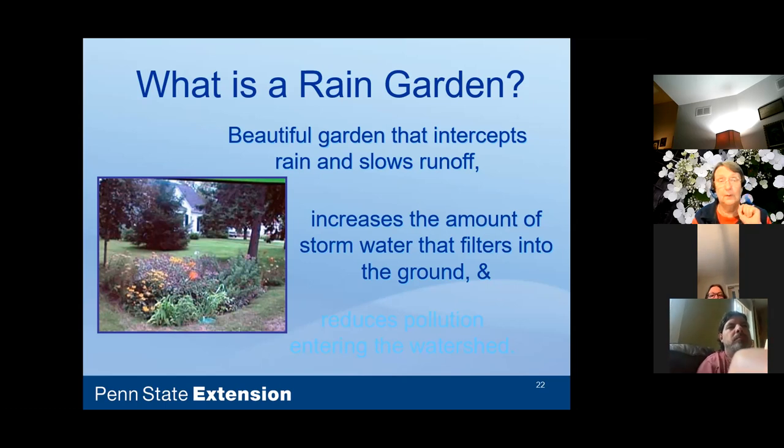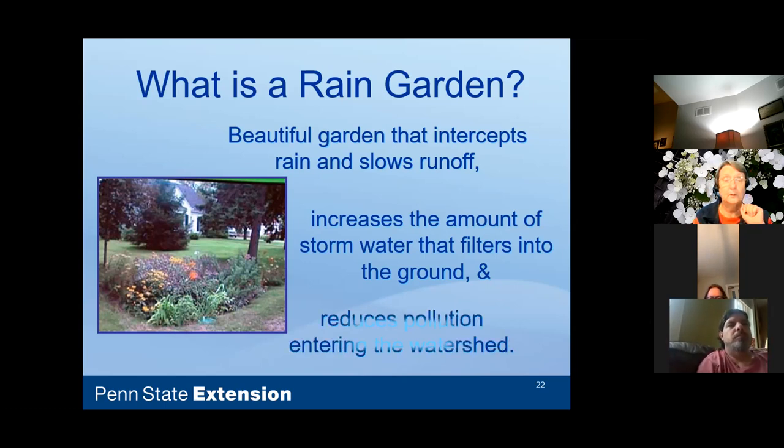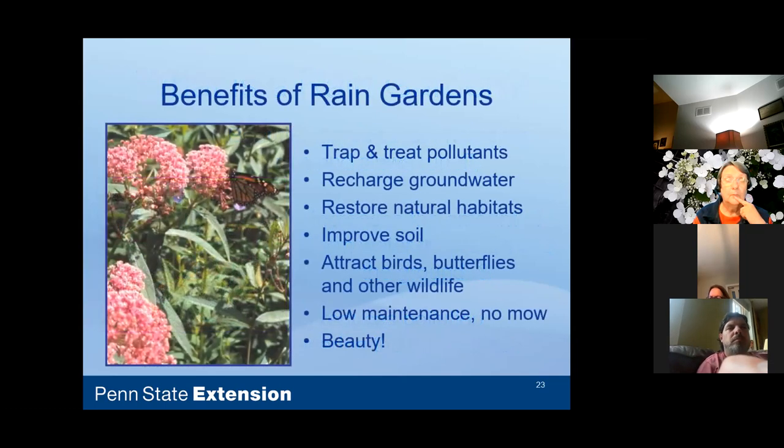Maybe we should talk about why that's important. And it's going to reduce the pollution that's entering the watershed. Okay. Benefits. It is going to trap and treat the pollutants, and they're not going to be an issue for the prettiness in the rain garden. It's going to recharge the groundwater. That's something that really most of us have forgotten about.